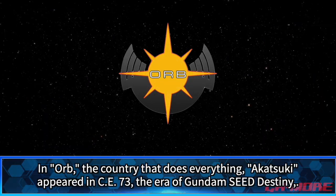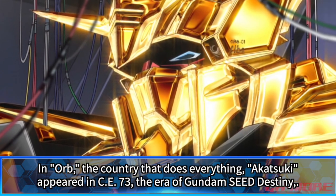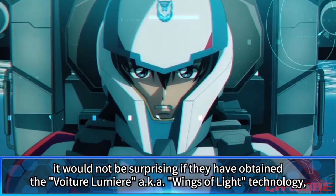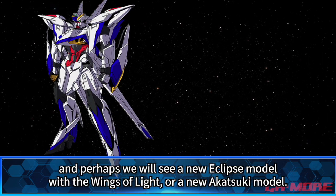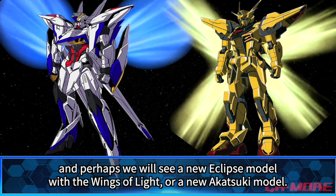In Orb, the country that does everything, Akatsuki appeared in Cosmic Era 73, the era of Gundam Seed Destiny, but since Mobile Suit Gundam Seed Freedom the movie is 2 more years later, it would not be surprising if they have obtained the Voiture Lumiere aka Wings of Light technology, and perhaps we will see a new Eclipse model with the Wings of Light, or a new Akatsuki model.